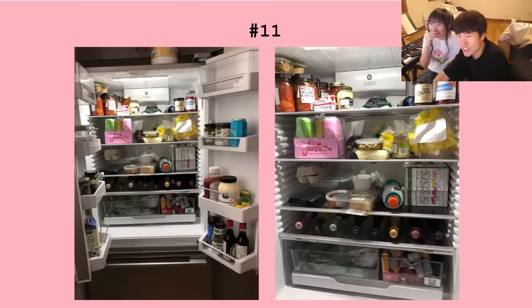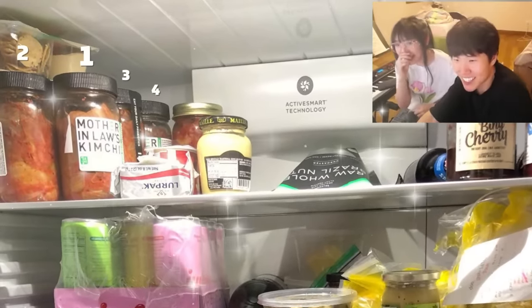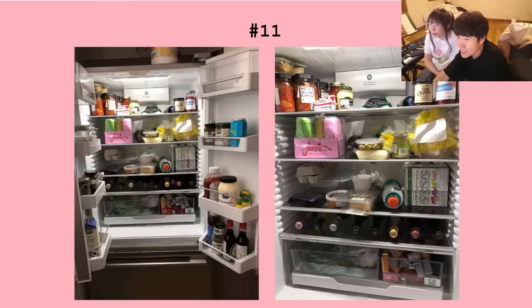Lots of juvie. Lots of kimchi. Four different types. Oh my god! It's mother-in-law's kimchi, which is an okay brand. Why do you say okay? Like you don't like it? I thought it was a little too pickled for my taste. It's like American. You find those at Irwan. I prefer the big jars in H Mart.